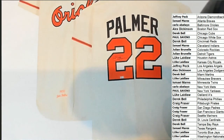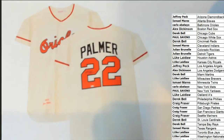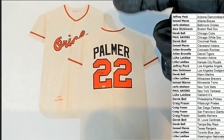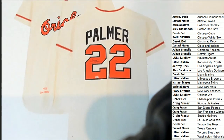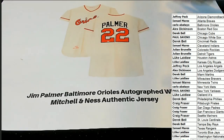Got something on there that might be something sewn in. It is an authentic jersey. It might be a part of the tags or something. It's a great Orioles hit for Carlo. Congratulations, Carlo. The Hall of Famer Jim Palmer. Authentic jersey.